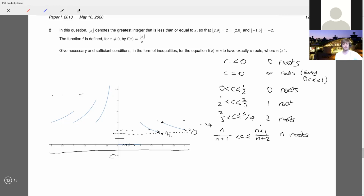And you can see this through just doing it a couple of times manually and checking, or you could go through with all the details. But this is perfectly enough working to be able to jump straight to, oh, this is obviously what's going to happen as we continue. Now, n over n plus 1 and n plus 1 over n plus 2 get very, very close to 1 as n gets very large. You know, 99 over 100 is very close to 1. But we're never actually going to quite hit 1.